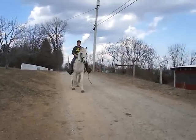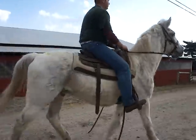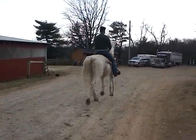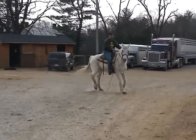Gray gelding, pink flesh strip between the nostrils. He's got front teeth. Almost 16 hands, just shy. He's got a little bit of black, almost like a faded paint marking. Yeah.